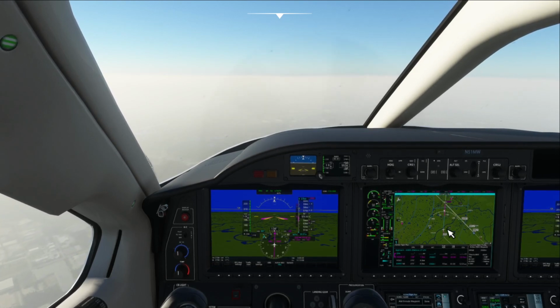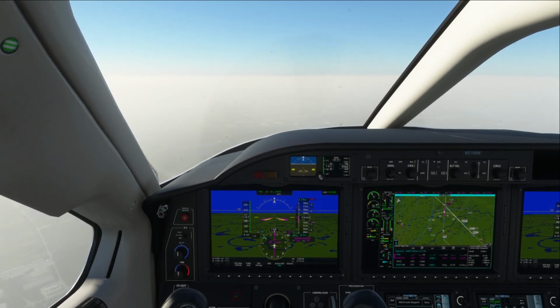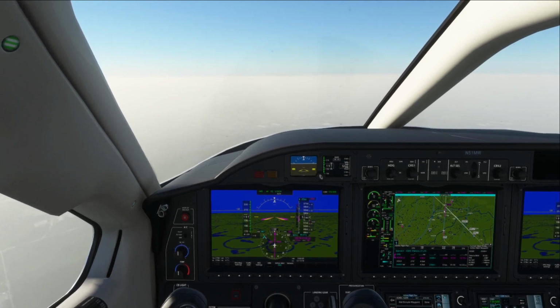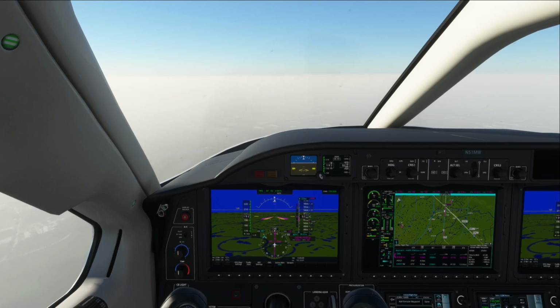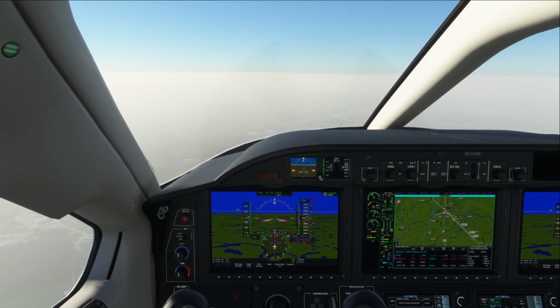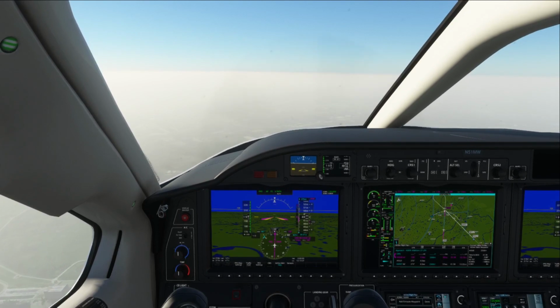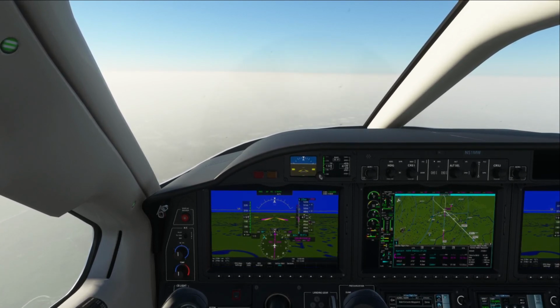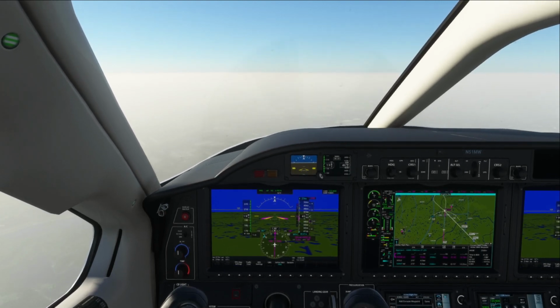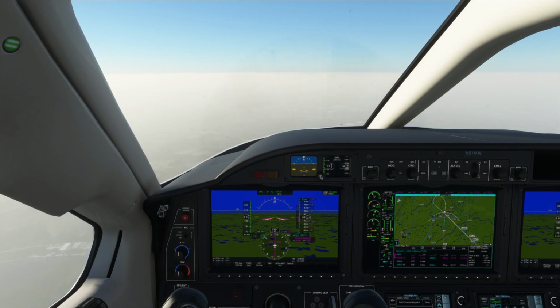TBM 1 Mike Whiskey, altimeter not currently available. Contact tower on 120.6. Enjoy your morning. Tower on 120.6, TBM 1 Mike Whiskey. That's interesting. TBM 1 Mike Whiskey descending through 4,900 feet. TBM 1 Mike Whiskey, good morning. Continue RNAV to runway 27, call when established on final. Continue RNAV to runway 27, will call when established on final. TBM 1 Mike Whiskey.